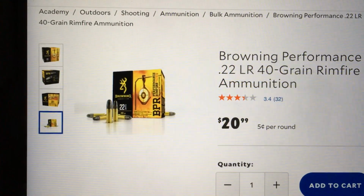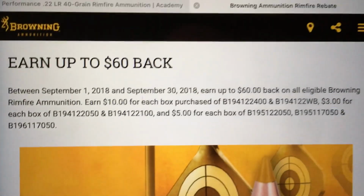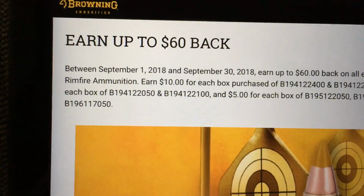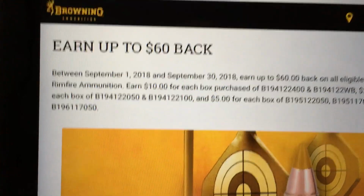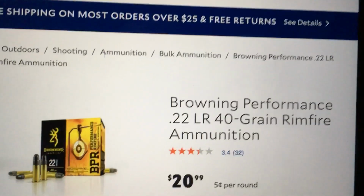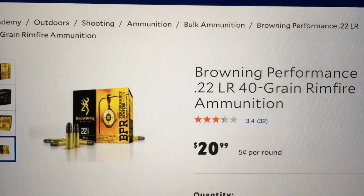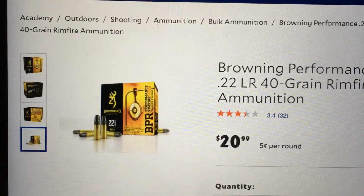So that $20.99, Browning has a rebate right now, and you can see that 22400, you can get 10 bucks off each box, and you can get up to 6 of them, so $60 back. So you take that $20.99, so $21, take 10 bucks off of that, you're at $11 for 400 rounds, and that turns out to be 2.7 cents a round.